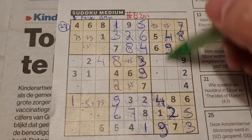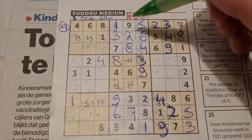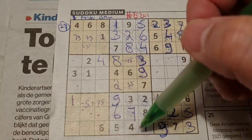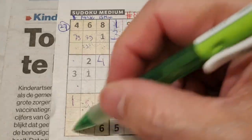2 and a 3. We have a 2 in this column, no 2 there. 2 should be here, and 3 goes there. Then, let me see, 2 numbers left in the last row. 1, 2 is missing. 3, 4, 5, 6, 7, 8 is missing. 2 and 8, 2 and 8.